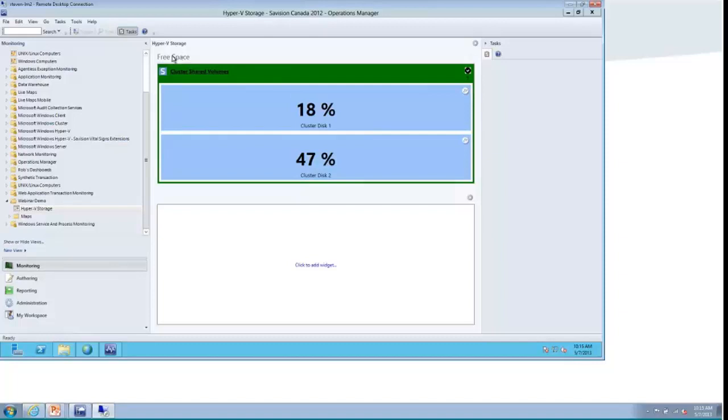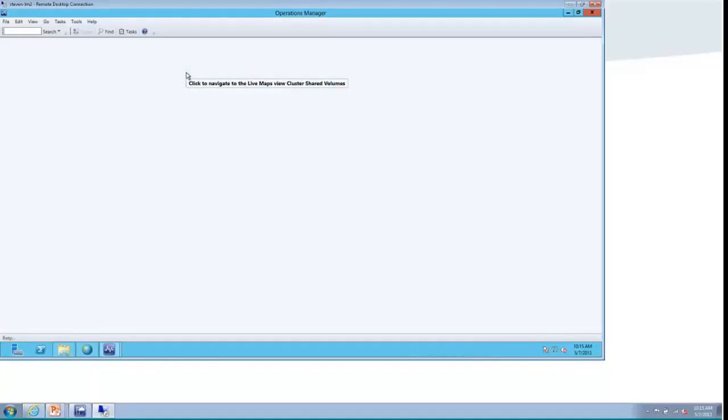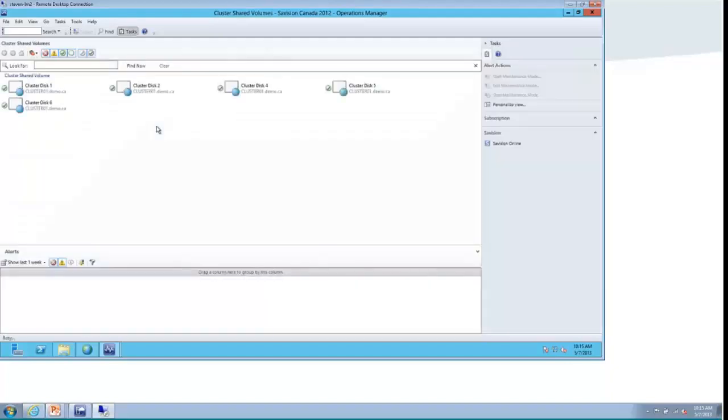First widget I installed I called Free Space. And this is looking at the amount of free disk space on my cluster shared volumes. So this is actually linked to an underlying live map. So if I just click on my cluster shared volumes, it comes right into a live map showing me the volumes. And here we are. These are all the cluster disks in our environment.